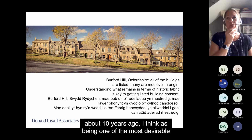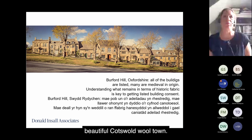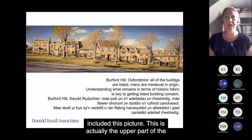Burford in West Oxfordshire was voted about 10 years ago, I think, as being one of the most desirable places to live in the whole of Europe. And it really is a very beautiful Cotswold wool town. Even in Burford, there are too many vacant shop units, and there are too many units which have opened and then failed. And I've included this picture.